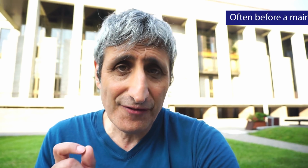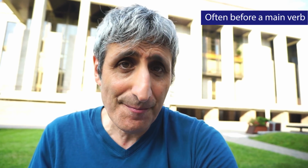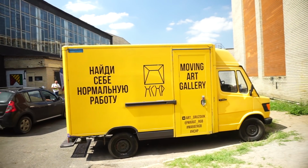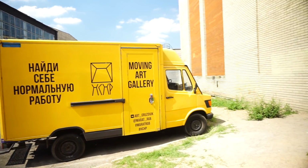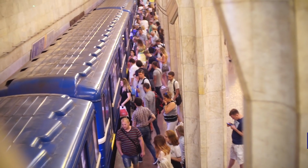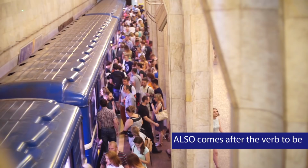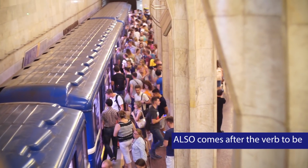So let's start with also, which we use to give extra information, and it's often used before a verb. So for example, in Minsk people speak Russian and Belarusian, but some people also speak English. In Paris they have a metro system, and in Minsk they also have a metro, but it comes after the verb to be. The metro in Minsk is efficient and it's also cheap.